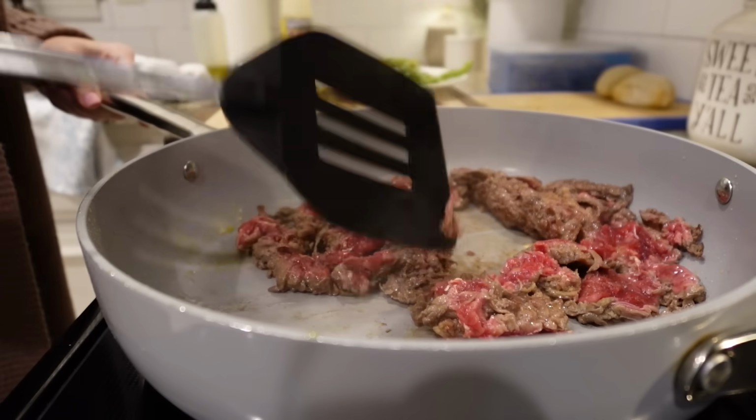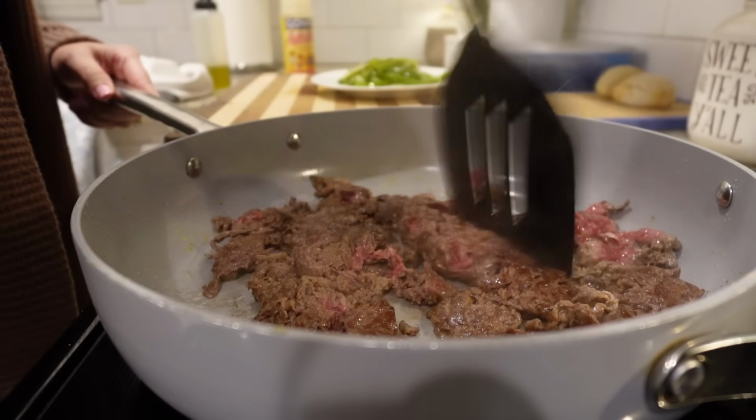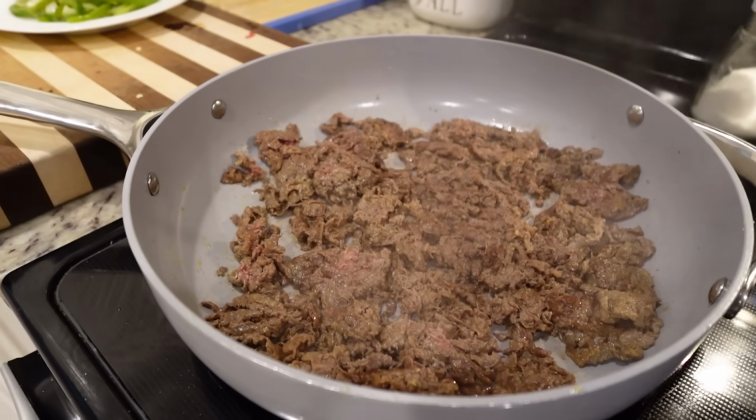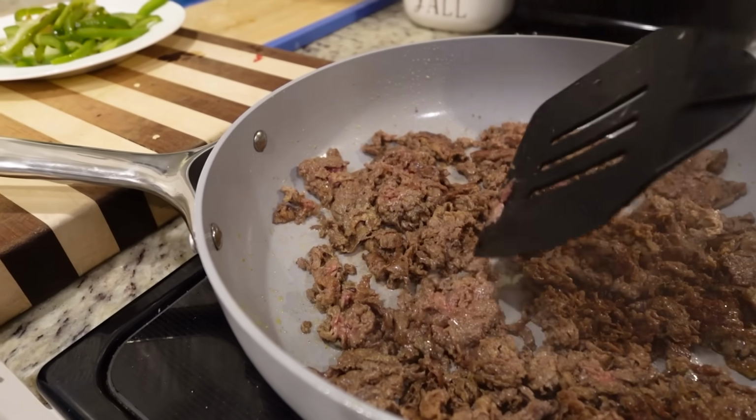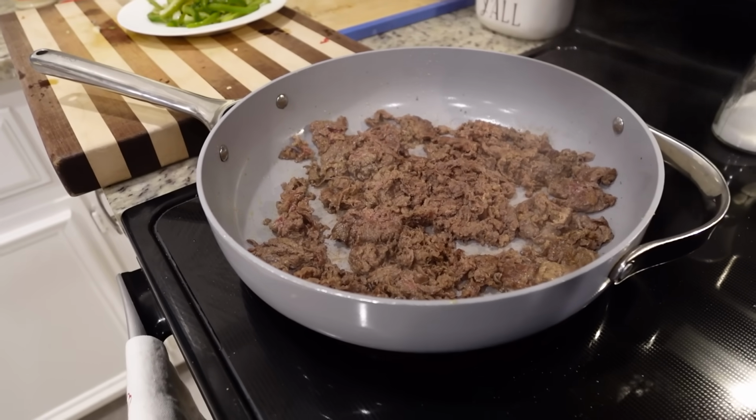Let's flip it. I don't want it to get tough. I don't wanna cook it for too long, but I definitely wanna get all that red out. Okay, I think we're pretty good. There's a little bit of pink left, but not much. So that looks right to me. Let's turn this off and head over and assemble our sliders.